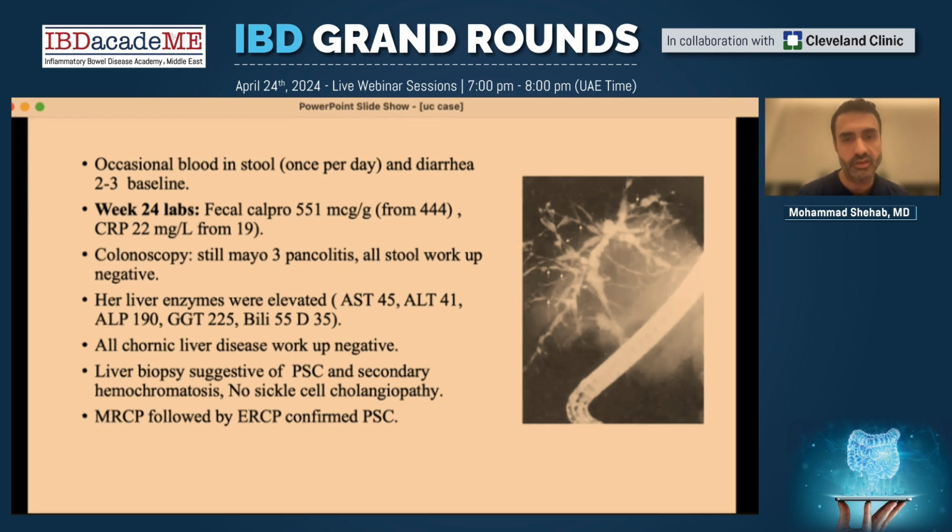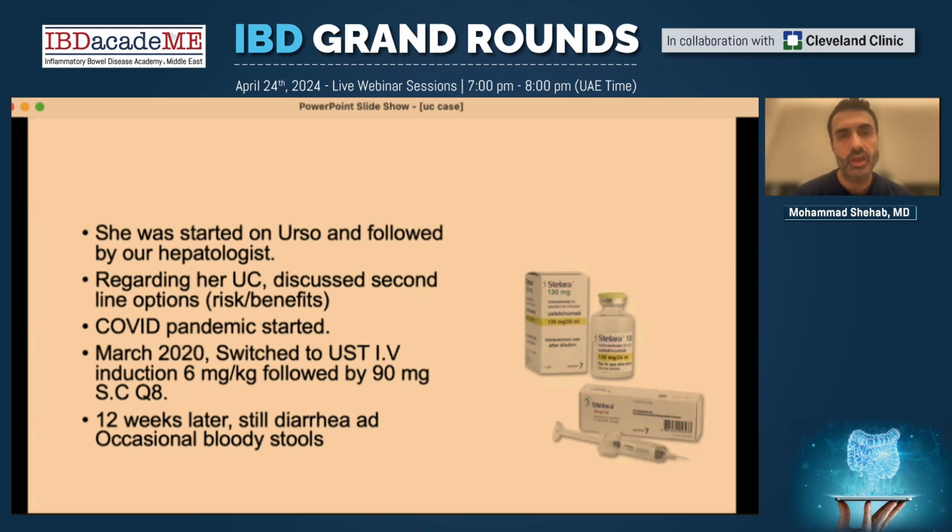She had a liver biopsy, which suggested maybe PSC; secondary hemochromatosis was not seen, and a sickle cell cholangiopathy, which can also be seen in this patient. She had an MRCP, which was very suggestive of PSC, and PSC was then confirmed by ERCP as well. She was then seen by our hepatologist and started on ursodeoxycholic acid. Regarding her UC, the second options were discussed, as she failed vedolizumab: ustekinumab or anti-TNF.